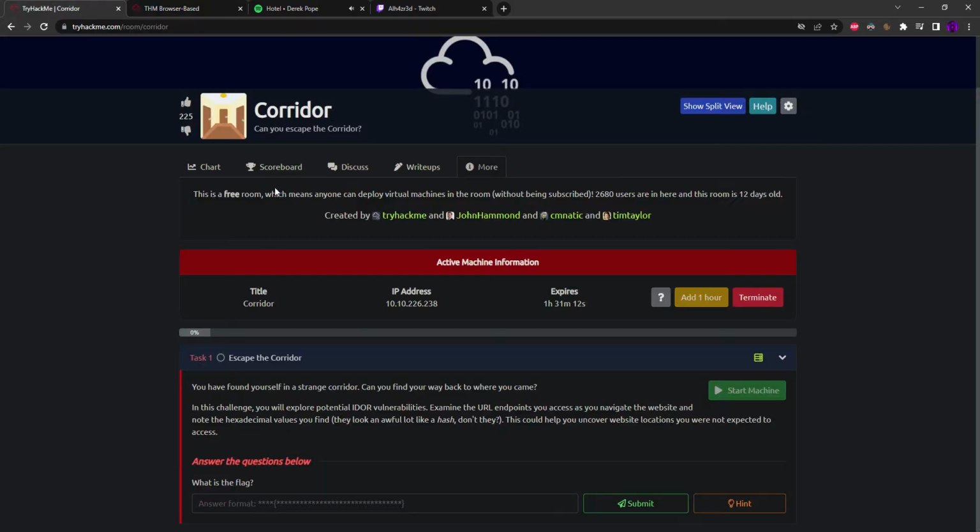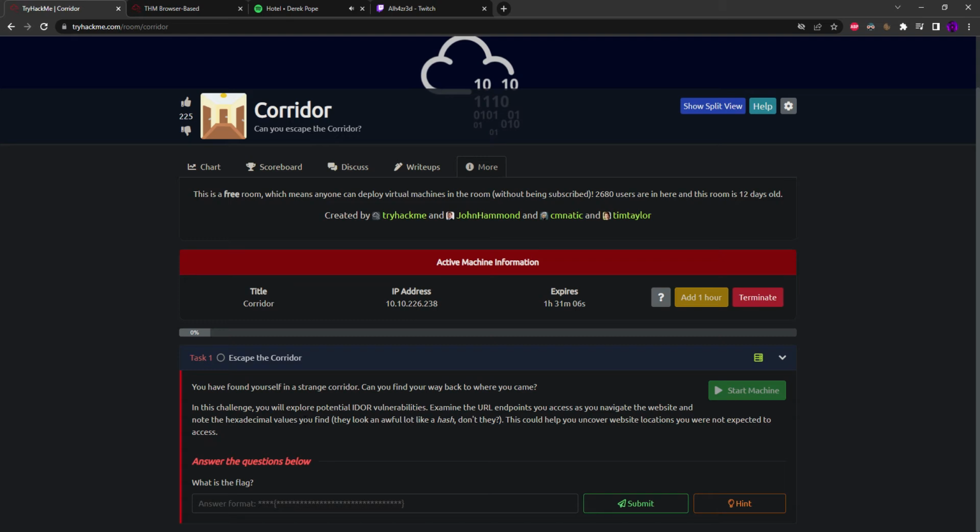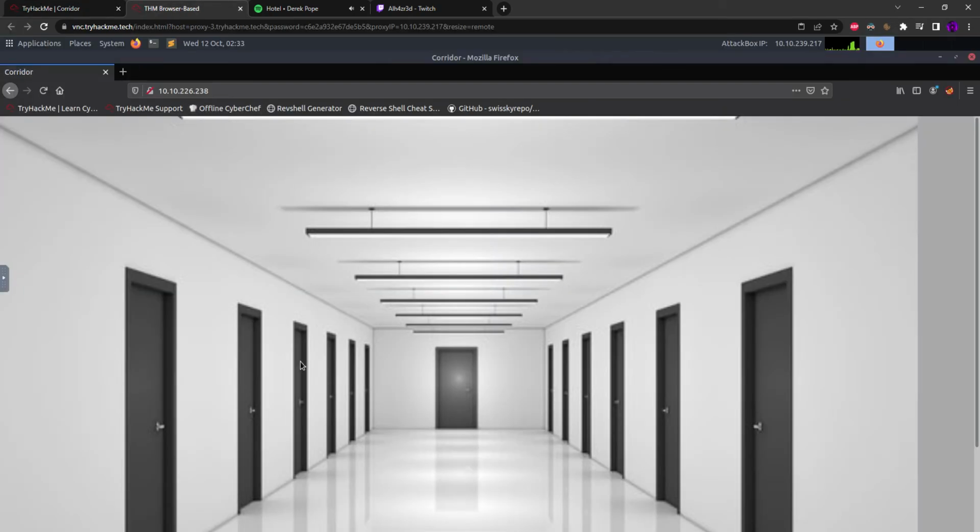And it should be noted that the tags of this machine are web and IDOR, and it even talks about it here. In this challenge you will explore potential IDOR vulnerabilities, examine the URL endpoints you access as you navigate the website, and note the hexadecimal values you find. They look an awful lot like a hash, don't they?